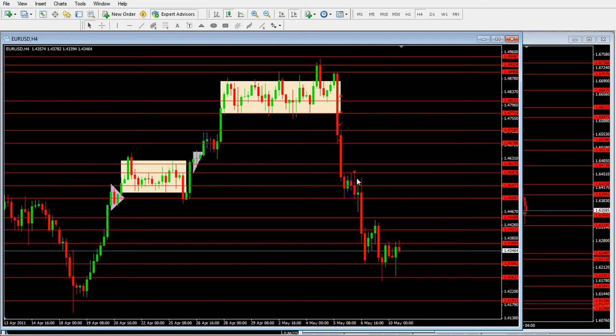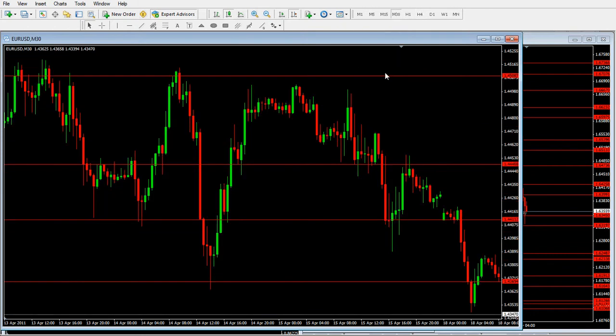We have some correction. We are now talking about an ABC Elliott classic wave, and right now the market is still making some lower lows, but it looks like a dump money movement to me right now. So let's discuss what happened here before, because it is very interesting.